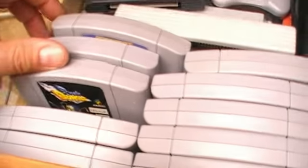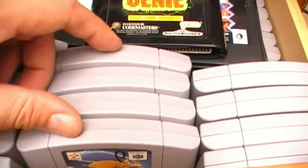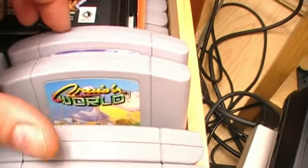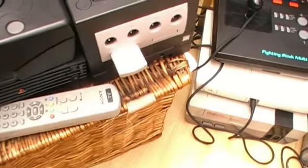But yeah, there's some nice titles in there. Over there, another Castlevania. Got that boxed. Got Zelda in the box as well. Cruis'n wheel. So yeah, everything's falling down like you know it would. Let's move them back. Otherwise, I'll have no bloody floor space.